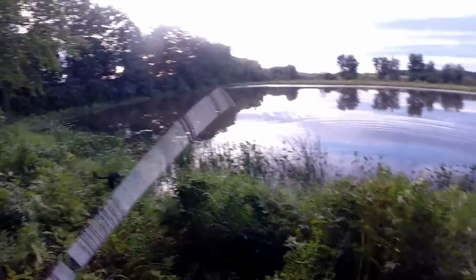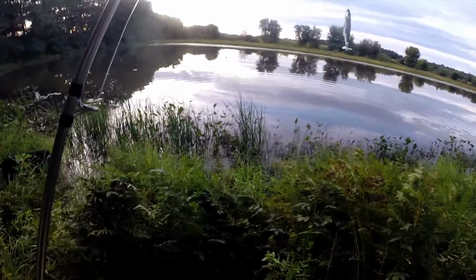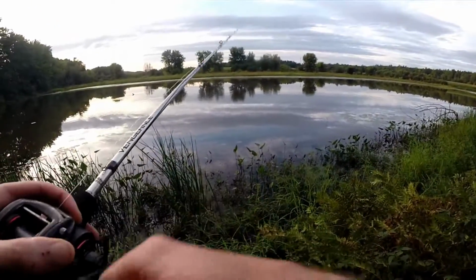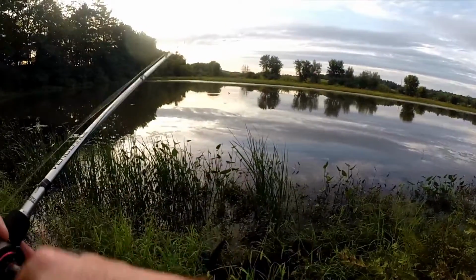But that was pretty awesome. He ate that right at shore too. I love it when they do that. Normally, when a fish bites right at shore, I instantly assume it's gonna be a pickerel, just because pickerel are basically known for hitting your lure last second, but that was a nice surprise to catch a bass. And that wasn't that small of a bass either. That was like a good pounder.